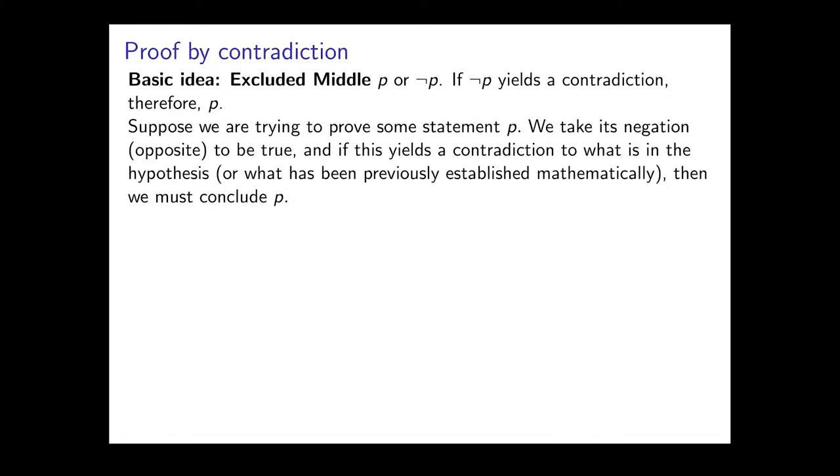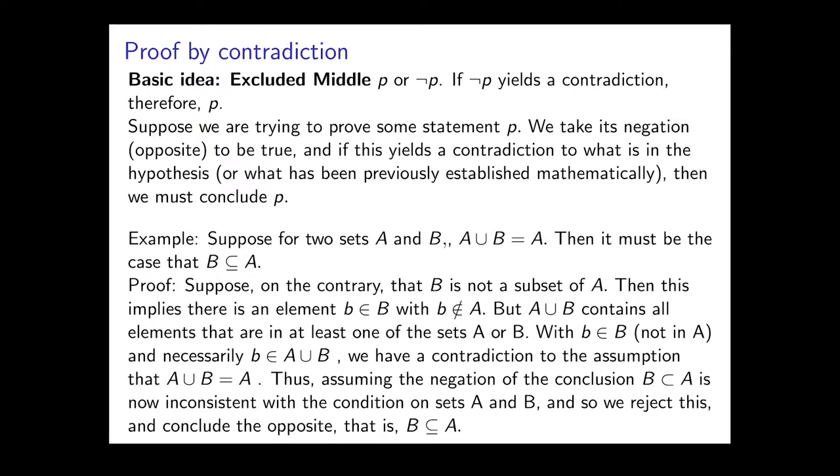The basic idea for the proof by contradiction is the principle of excluded middle, P or not P. There is no middle ground. So, if not P yields a contradiction, therefore, one must conclude P. Suppose we are trying to prove some statement capital P. We take its negation or its opposite to be true. And if this yields a contradiction to what is in the hypothesis or what has been previously established mathematically, then we must conclude P. Some examples.